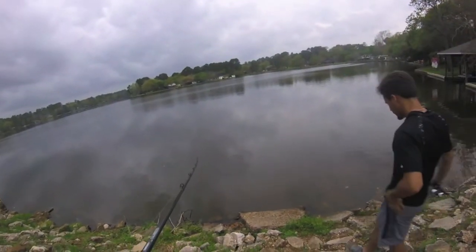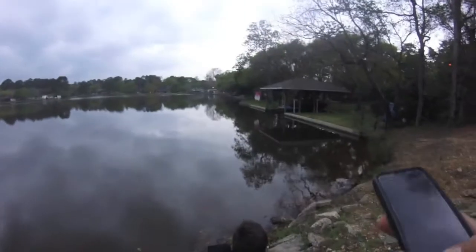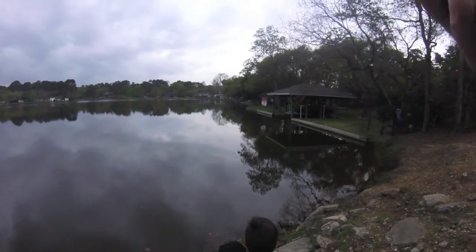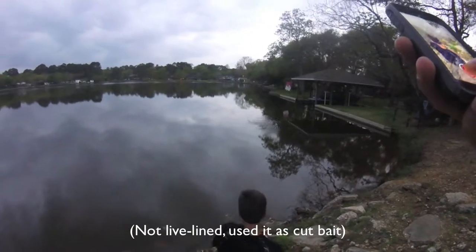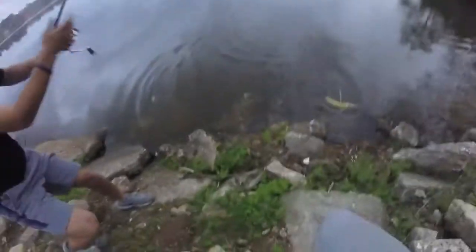We don't even know if there's catfish in here, but. Oh, look. Oh, I see it. Let him take it. I got it. He got it. Keep it on. Is it still on? Do you want me to land him? Is it turtle? So we live lined the bluegill and he just caught, what is it? A catfish or something. We don't know what it is. You want me to get it? Keep him on, keep him on. What do you want me to do? Get in the boat, get in the boat!